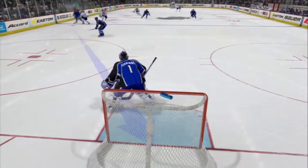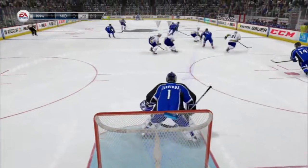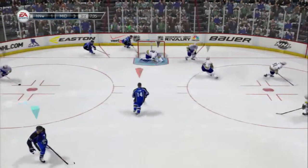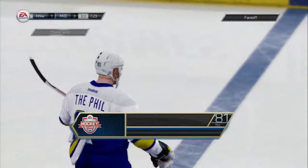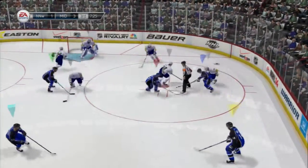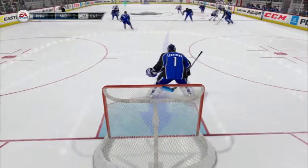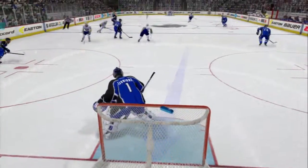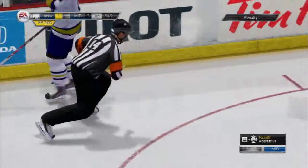Pokes it away. He's got that at the point. Controlling that puck at a dangerous area. Covered up. They've got possession in their own end. Good poke check. Linden. To Roberts. We're going to get a penalty called here. Delayed call.